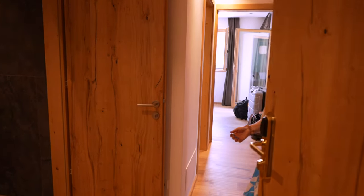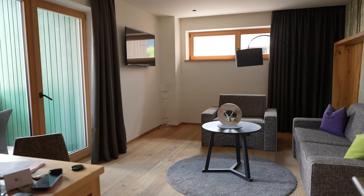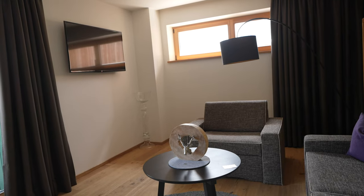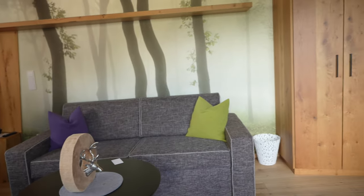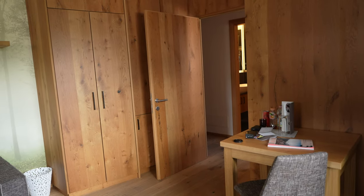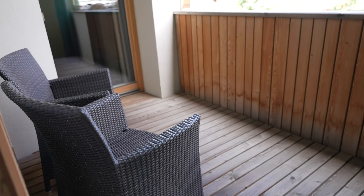Welcome to our hotel room in Dobbiaco. We had a beautiful suite that was actually cheaper than the local Airbnbs. Inside the living space, there was a sofa, couch, a TV, a desk to work at, and a small refrigerator. The living area, as well as our bedroom, opened up to a little patio with a nice view of the mountains.